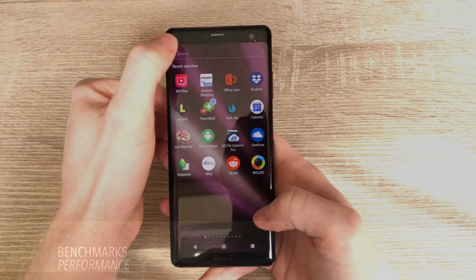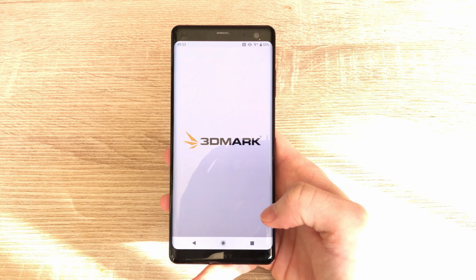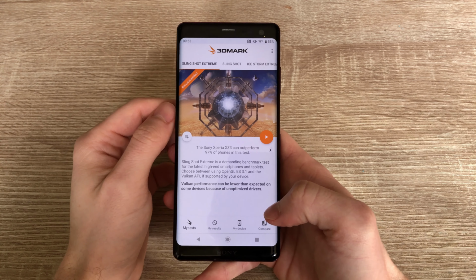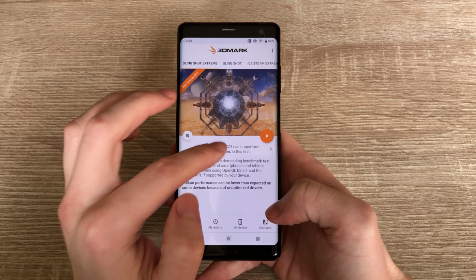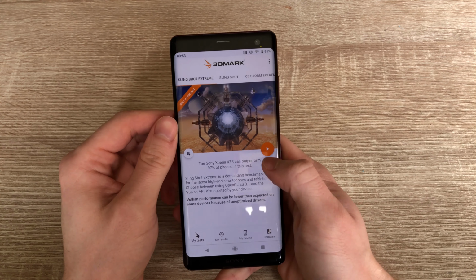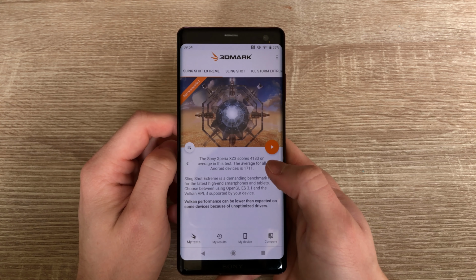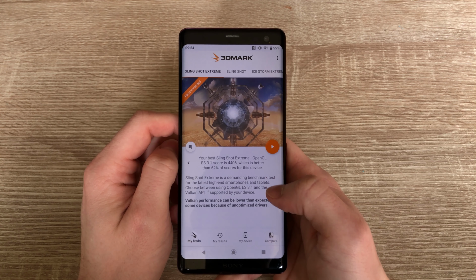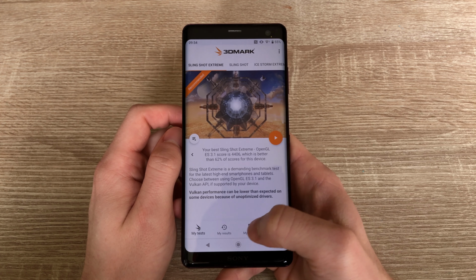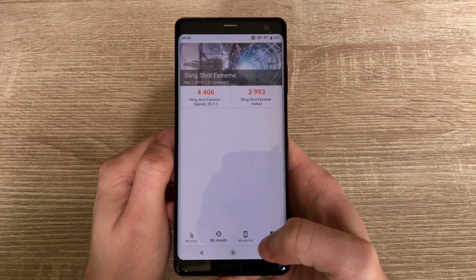In terms of benchmarks and performance, I know the phone is running on 4 GB of RAM and Snapdragon 845. But according to 3D Mark, Sony Xperia XZ3 can outperform 97% of phones in the list. Now, obviously, if you have the latest Samsung S10 or let's say an 8 GB OnePlus 6T, Sony might not be the fastest phone, but this is all in regards to synthetic benchmarks.